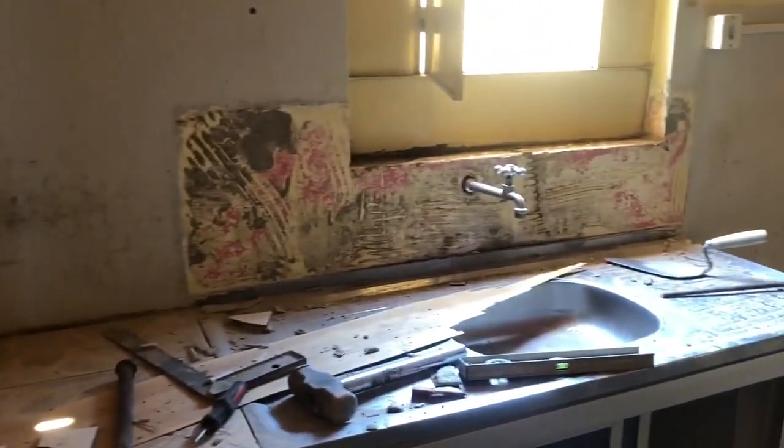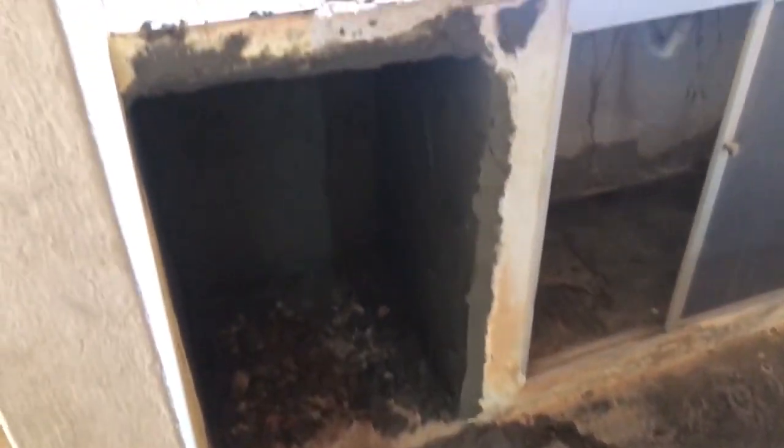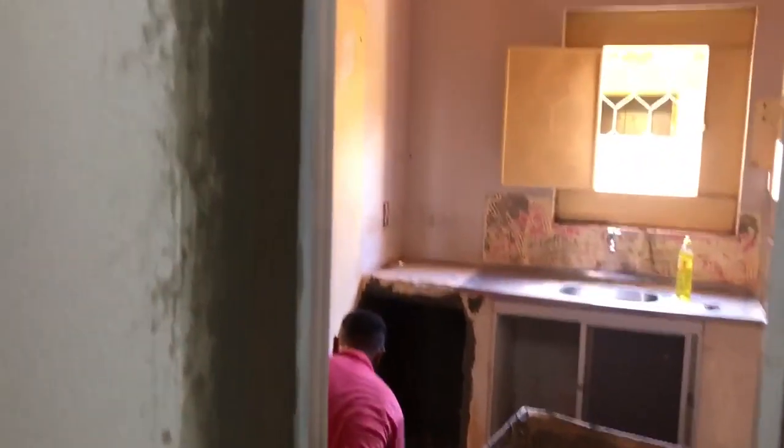He already cut out for the window here, and the window arrived as well. And here he started taking down the old tiles that were up. He already put in the window in the hole here, and he started repairing this fixed table where the sink is located in the kitchen.